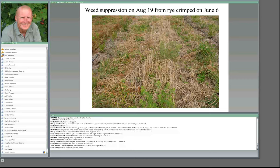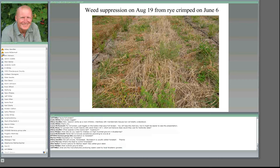Okay, we have a couple of other questions about specific weed problems. Alan Baker is wondering what the control options for bishop weed or gout weed are. Alan, I'm sorry, I don't have any experience with gout weed. Okay. Gary Phelps is wondering about control of ground straw. I am not familiar with this particular weed, so maybe there's another name for it. We've had reasonable control with Chateau on ground straw. It's one of those low-growing weeds where I'd question whether you need to control it entirely. If it's not up into the bushes, perhaps it's something that you can tolerate.